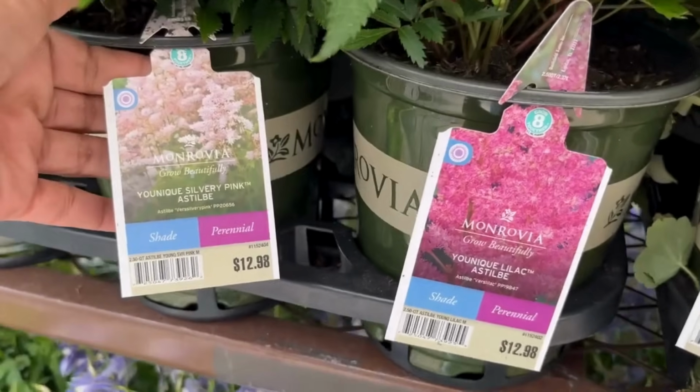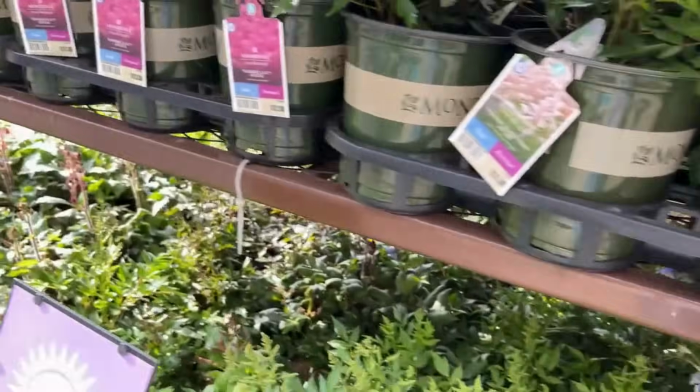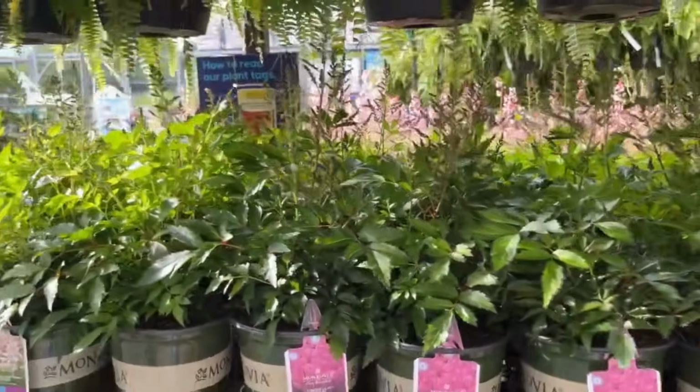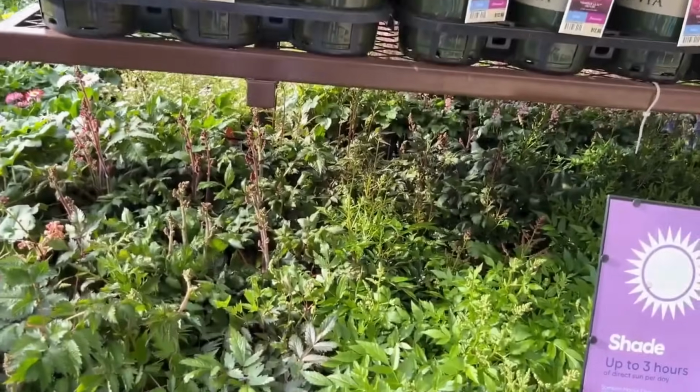Alrighty, and here we have the silvery pink Astilbe from Monrovia also. So you just have to dig through here and see what you can find because everything is just mixed in. And we have the pink going on over there. Those are all Monrovia.